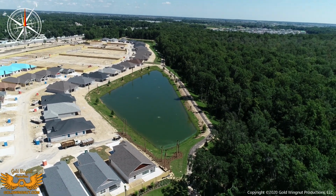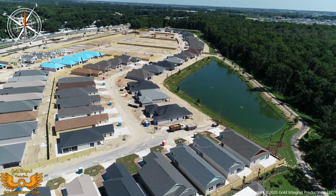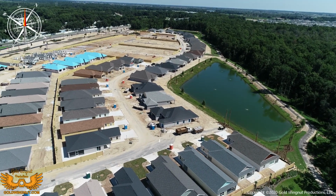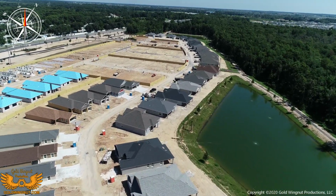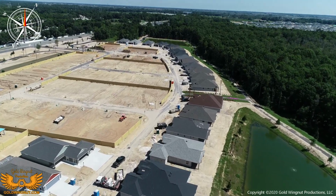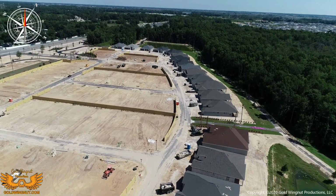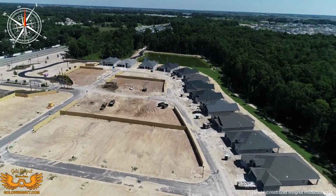So 3 weeks ago, these near villas were just being started under construction, and now you can see that there's quite a few actually built. This community is going to be unique. Not only is it going to have courtyard villas, but these houses along the right side of the screen are all veranda homes. So this is going to be the first mixed community of veranda and courtyard villas.